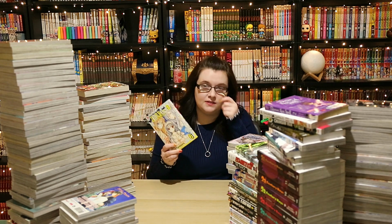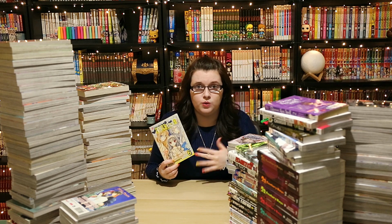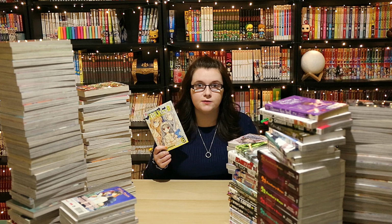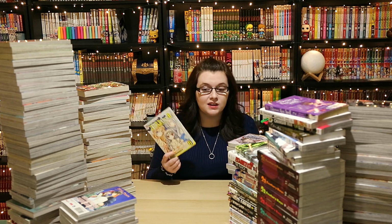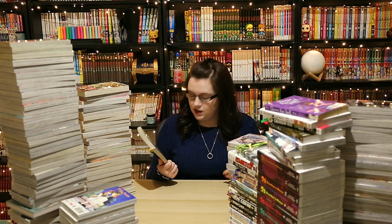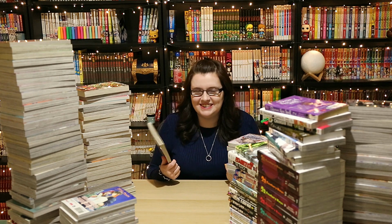So next we have Volume 6 of Full Moon. This is another series that Tiffany gave me in my manga swap box. It's only a 6-volume series, I think. And again, I'm loath to say it's out of print, but it's definitely much harder to find. I've got another couple of volumes, but they're both second hand. So I'll be keeping an eye out for volumes so I can complete this series. I really like the big eyes. It's so glowy, the art style.